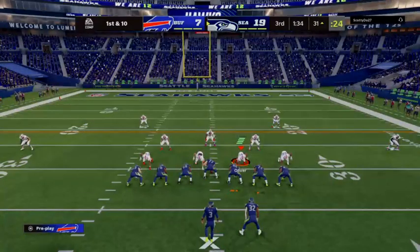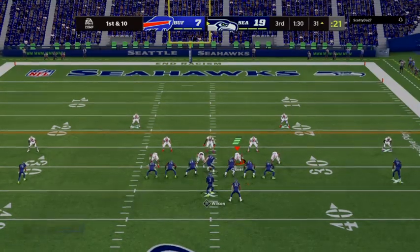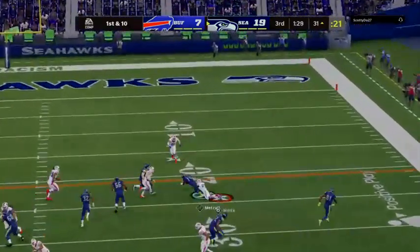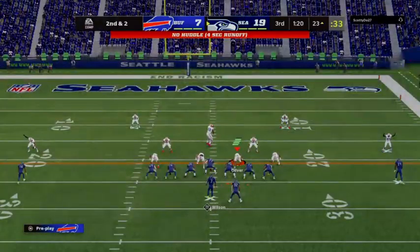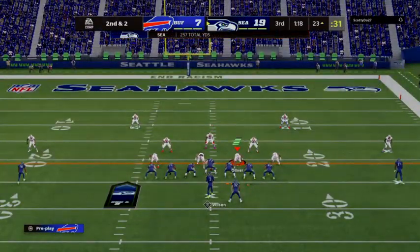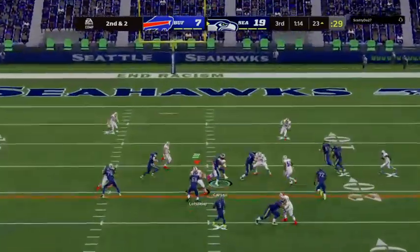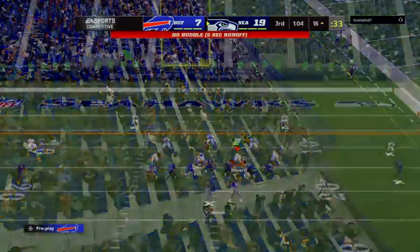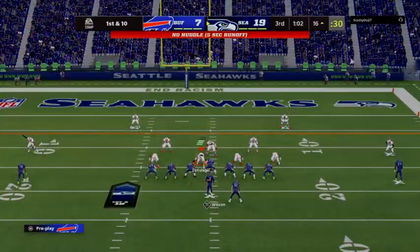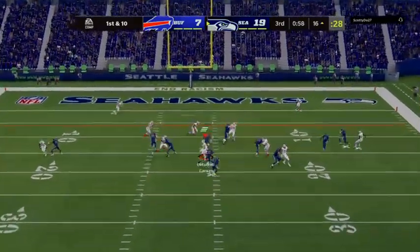Line of scrimmage, the 31 now on 1st and 10. Wilson slings this out to Metcalf. This will be stopped about 2 yards shy of the marker. 8-yard gain, 2nd and 2. They run it with Carson, and he'll take it down here just shy of the 15 at the 16-yard line. So the ball down to the 16 here for 1st and 10. Here's Carson.